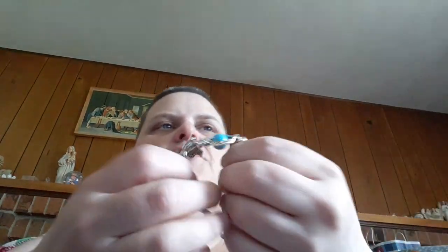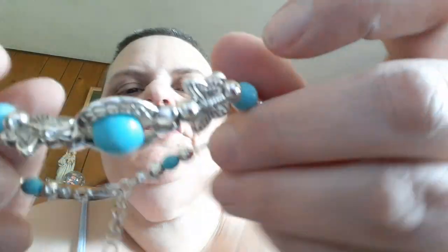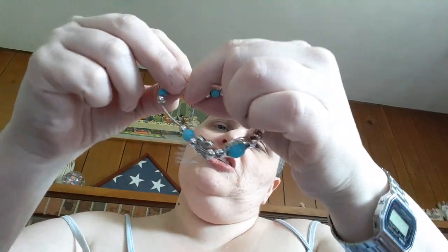Okay, next one. And then we have this turquoise simple. It's got butterflies. It's got a little more extended chain than what it's showing here, so I'm sure it should fit. I'm not going to actually put it on, but yeah, that'll fit. So that's pretty. I like that. That was 89 cents. I don't remember if I told.